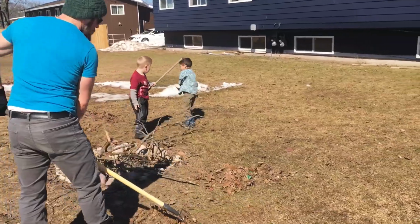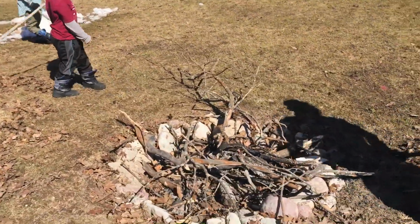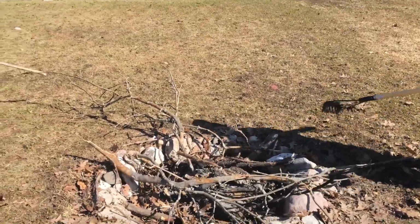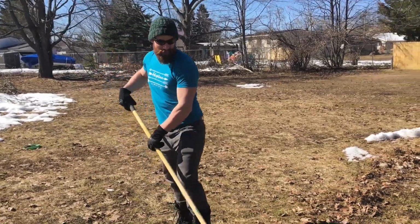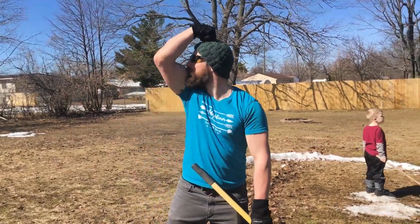Whoa, oh man, you got a stick caught. There you go. We're gonna have a fire today. Burn up some of these sticks. Look at the light hitting those biceps. Stop.